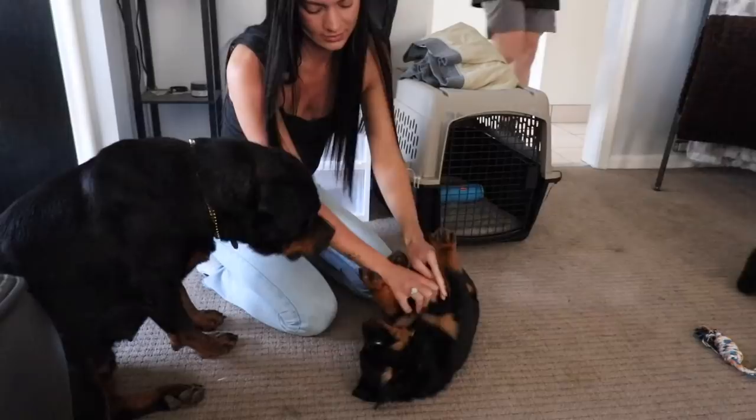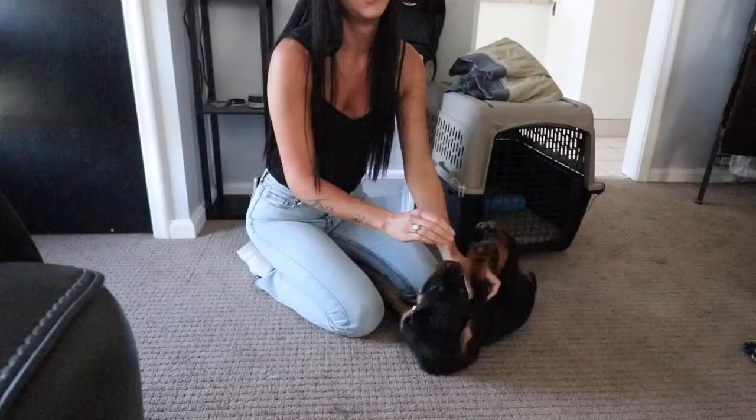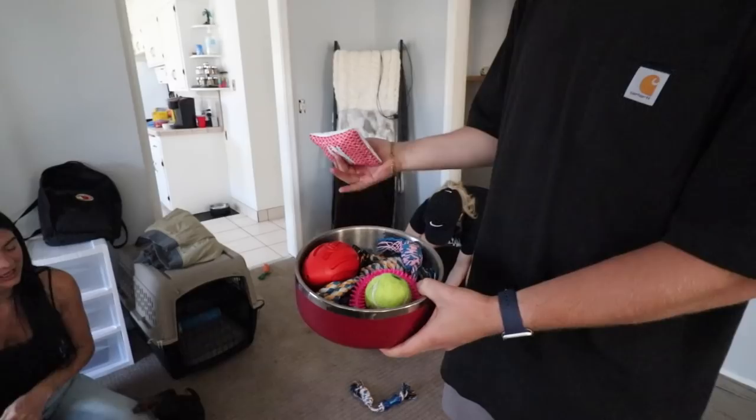This is for you guys as well. I'm sure you guys already have a bowl, but a little J for Junior. And then these are just toys that both of them have been playing with. So it has Diesel scent, Lexi scent, and Junior scent, so yeah.